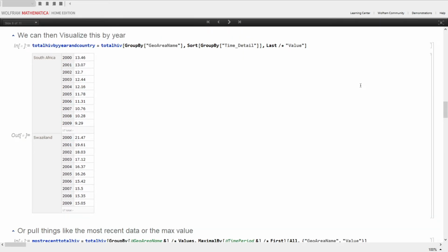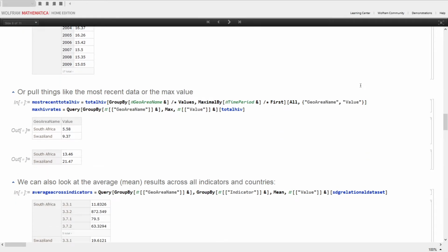If we want to visualize that by year, we actually see that it was only South Africa and Swaziland who are reporting on this, which is relatively common because of the amount of investment in HIV in a country like that. We can now look and see what sort of trends we have across years. Now, trends over years are helpful if you want to visualize that.